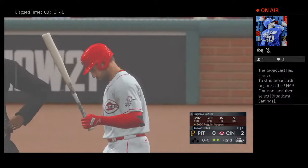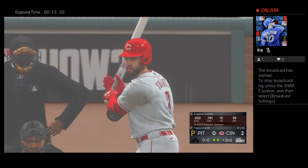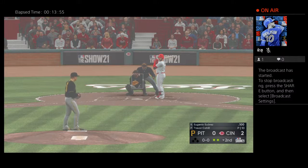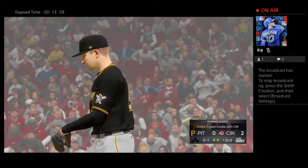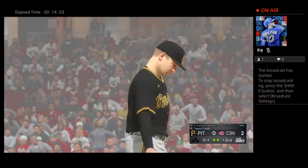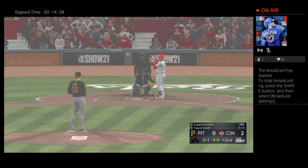So the bases are empty now after the double play. And standing in is the veteran third baseman, Eugenio Suarez. Here's the first pitch. As he'll take a tough pitch on the outside part of the plate for strike 1. Hey, that's a huge double play to settle everybody down right now. Giving up a few early runs. Let's see if he can get out of this inning and regroup.